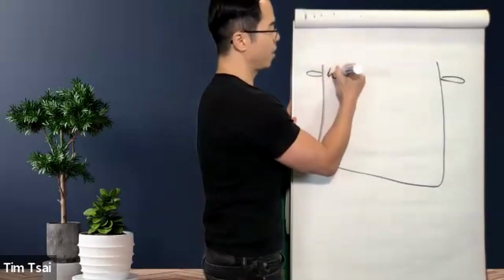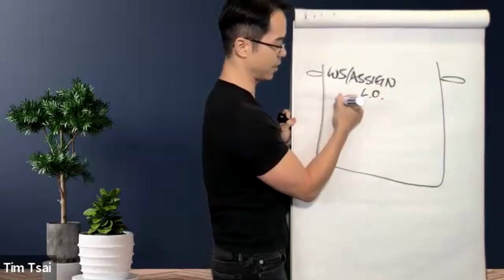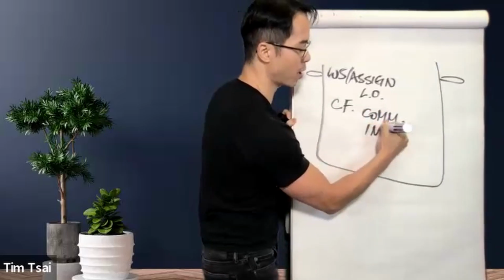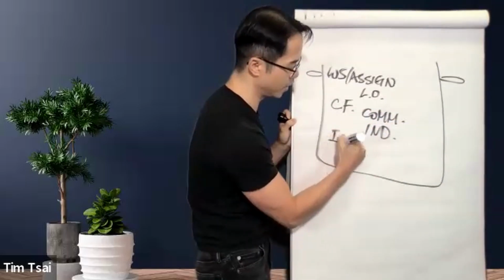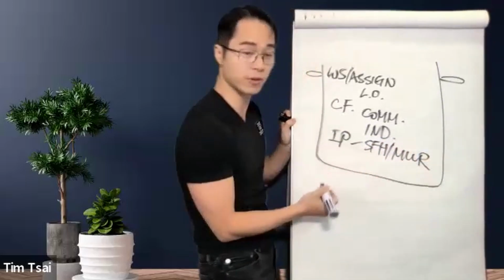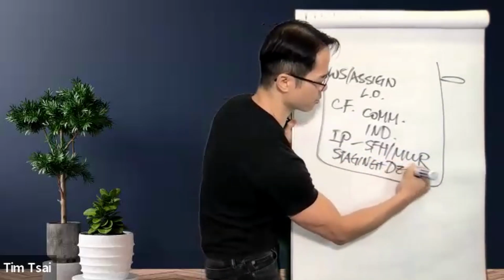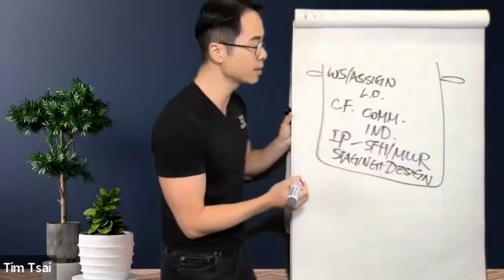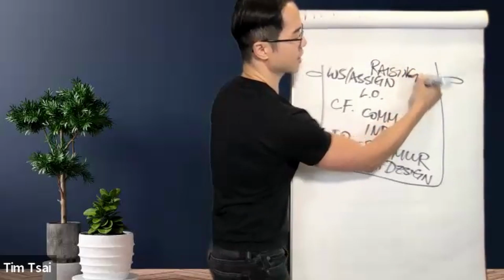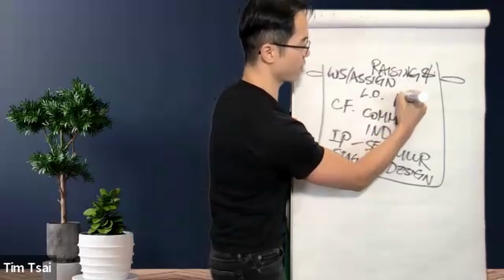So wholesale and assignment is like an ingredient. Lease options is an ingredient. Creative financing is an ingredient. Commercial property, industrial property, those are ingredients. Income properties, single family homes or multi-unit residential, those are ingredients. Staging and design, that's an ingredient, because those are skills. What else is there? Raising funds. Those are all just ingredients. And what else? Lots of different things.